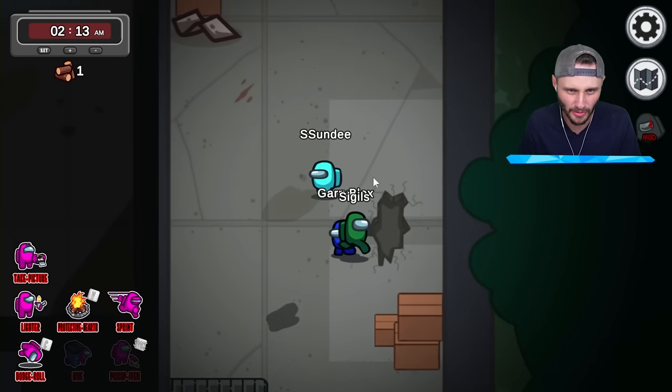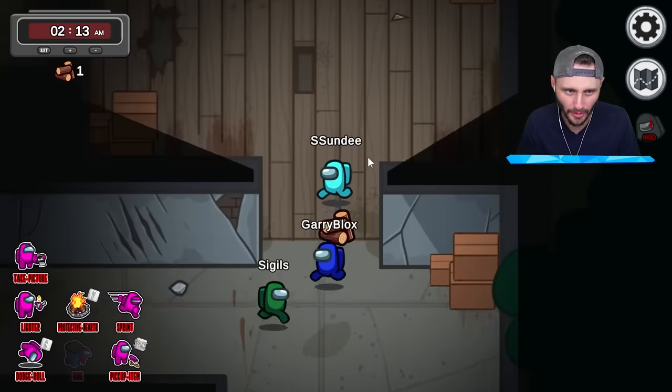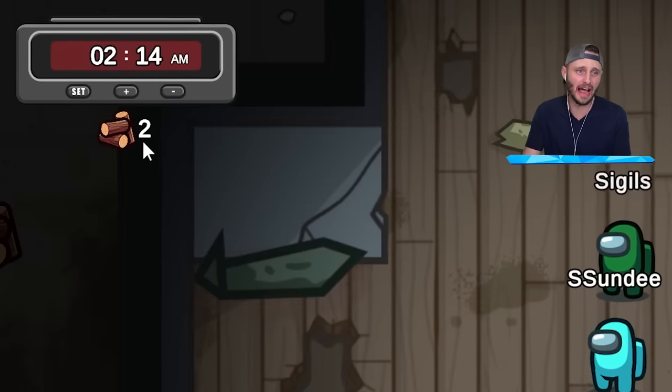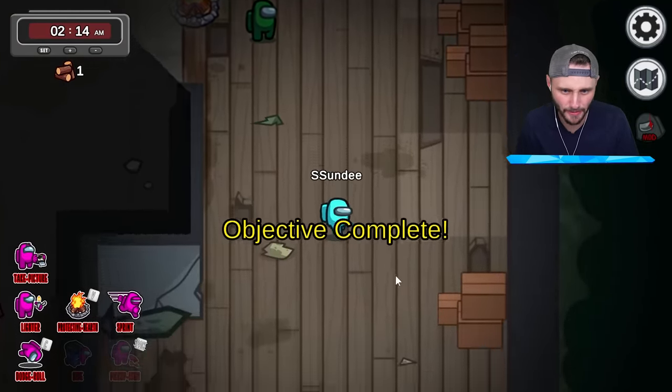All right, we need more logs. We need more logs. Now I can leave it on again. No, Gary, what's wrong with you? Oh, turn it off? Okay, sorry. Oh, more logs! I grabbed it. So you can see underneath the timer, I have two logs, so let me place this down. There, perfect. Put one down here. I got you.